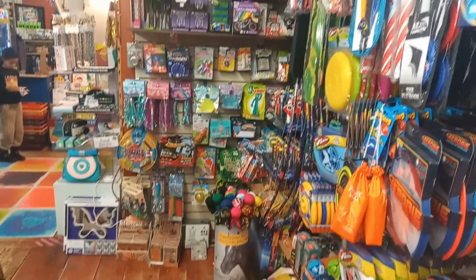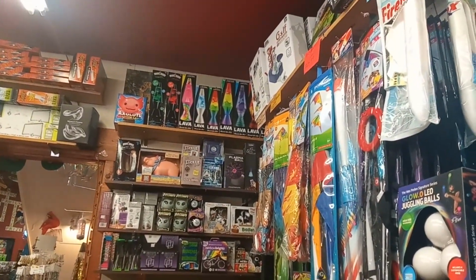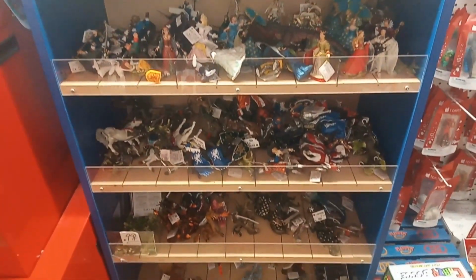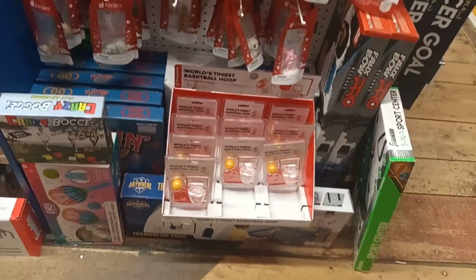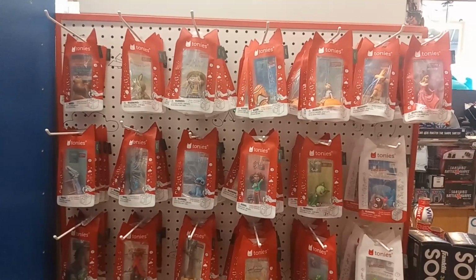Okay, so up these stairs we go. What do we have here? Toys for aliens. Little green men, stuff like that. Wow, look at those lava lamps up there. What do we have over here? Little figurines, unicorns, animals, people of certain fantastical periods, I guess, and horseshoes. Down there we have the world's finest basketball hoops. And look at all the Tonka stuff. Nice displays we've got going on over here, I must admit.